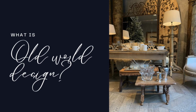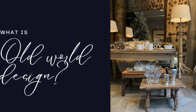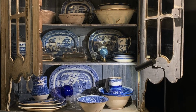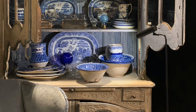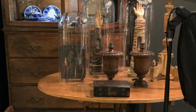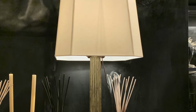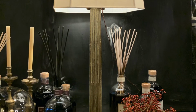What is Old World design? Old World design is a mix of a variety of periods and influences from several different places such as Spain, Italy, and France, dating back to the 16th and 17th century Europe. No matter where it's rooted, the look always calls to mind a sense of antiquity, elegance, and sophistication.